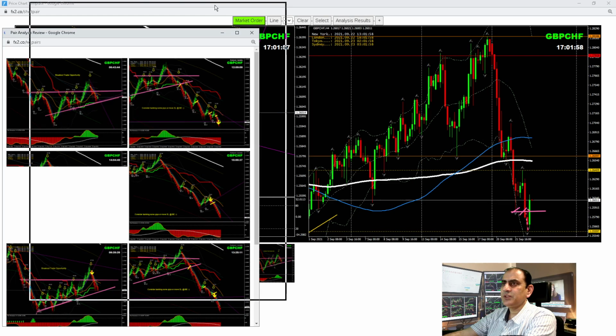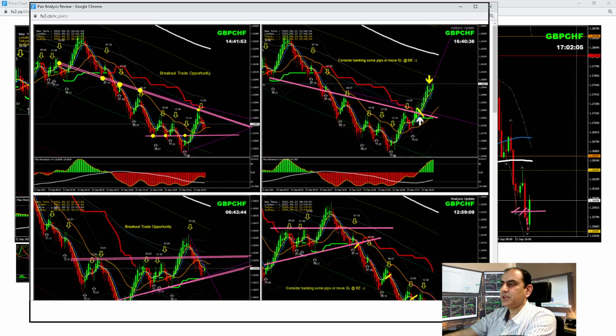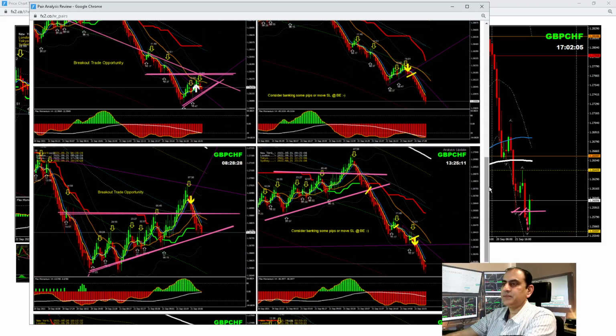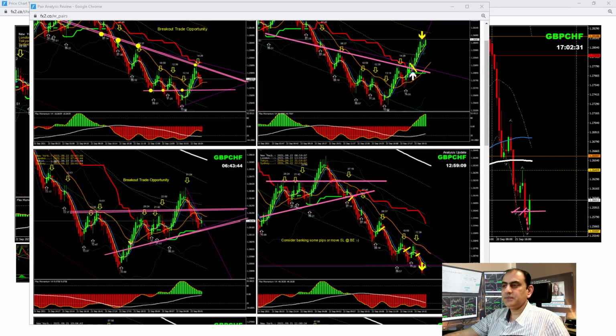And interestingly, if you look at the pound Swiss franc, we have exactly the same pattern we had yesterday. Okay, so this is today's pattern, right? So if you look at yesterday, this is yesterday, exactly 100% the same. Price broke, developed a false breakout, after the breakout price retested, and then bang, and that's how we took all this short trade yesterday. And if you look at today, exactly the same. You can see here price broke, false breakout, after the breakout price retested, bang.